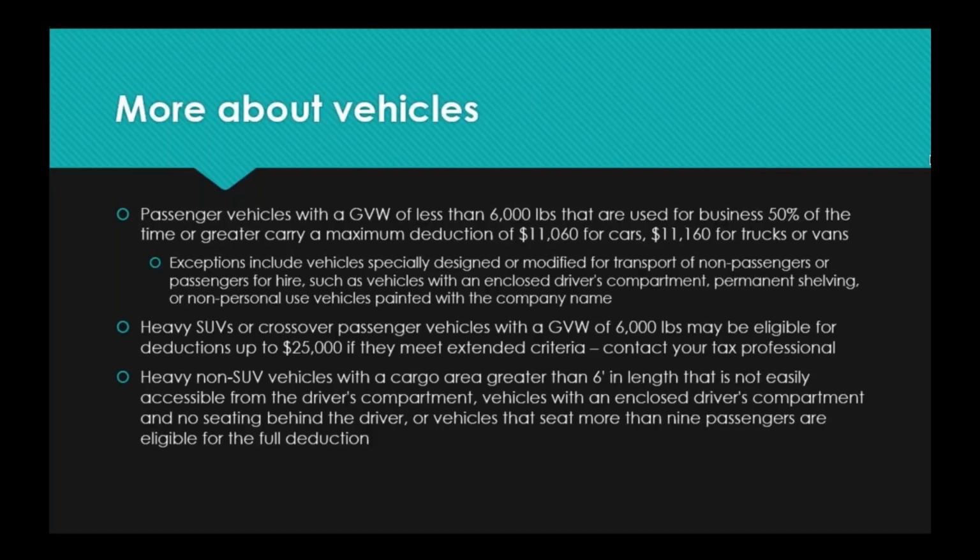That would be something like a delivery van, a taxi service, not Uber or Lyft. Those are still personal vehicles. The driver compartment is not closed off. So if you think of a traditional taxi, there's usually a partition between the driver and the passenger. That makes it qualify as full business use, which is the full deduction.